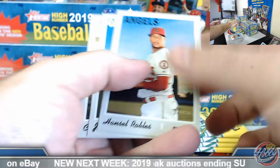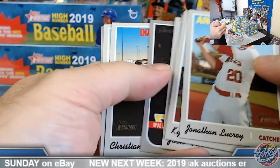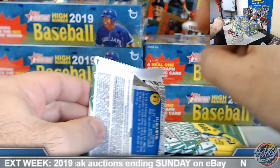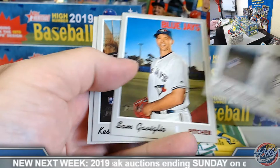All right, see if we can add to that here for you. Mr. Youssef, certainly looking for some Tatis, some Vladdy, or some Pete Alonso action. Stephen Pierce, award winner. Cameron Maybin, high number. Keston Hiura, base rookie.